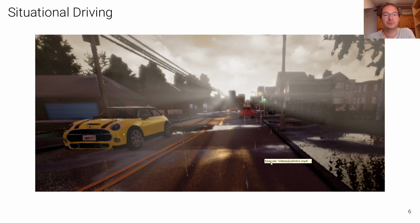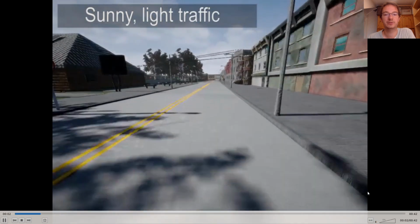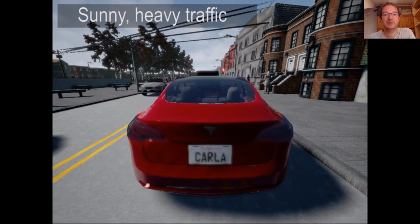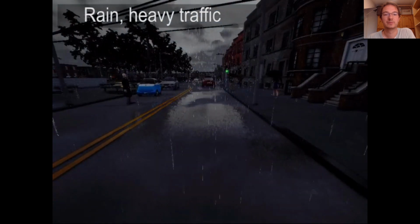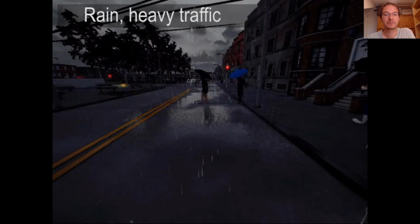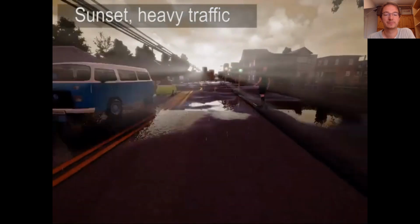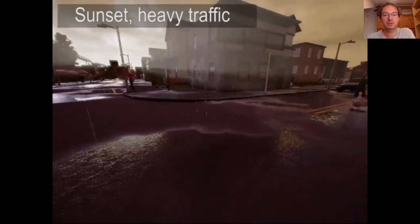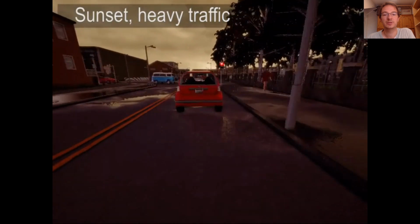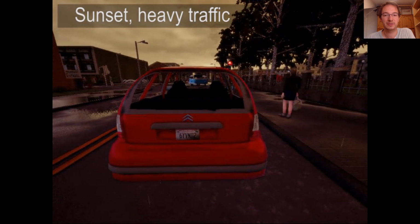Let's look at some situations in CARLA. So here we have one of the conditions, which is sunny and light traffic. Now we switch to sunny and heavy traffic. Now we switch to rain and heavy traffic. Now we switch to sunset and heavy traffic. So as you can see, all these scenarios are quite diverse. There's diversity in the situations that need to be tackled, but also in the weather conditions. And an ideal model should generalize to all of them.